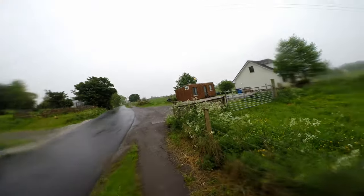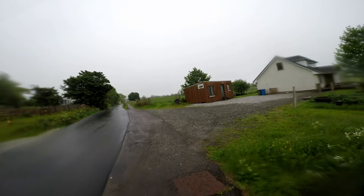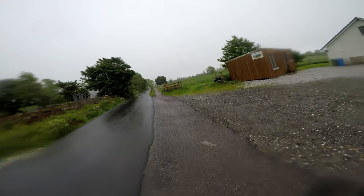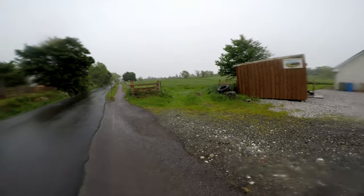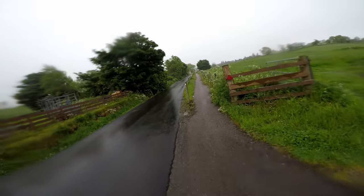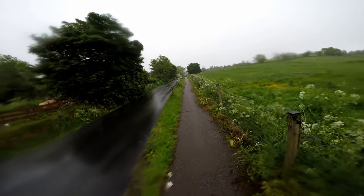Folks, I'm on section 7 of the Skye Trail on the Isle of Skye. Just sort of leaving Torrin, heading for the end of this section, but I won't complete it today. I'm going to complete it tomorrow. See how far I can get.